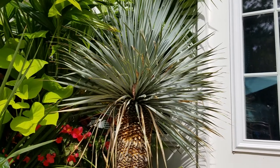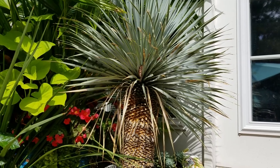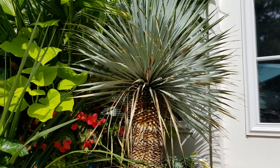It's easy enough to keep alive in the winter. I just throw it in my garage with everything else, and that's all I'm going to do with it. I probably won't even water it. I'll keep it away from where the water will spray, and it'll be fine. And then maybe next year I can debate putting it in the ground.